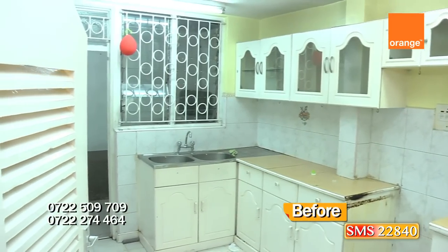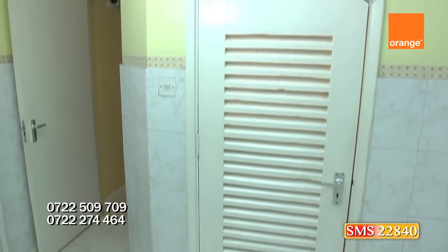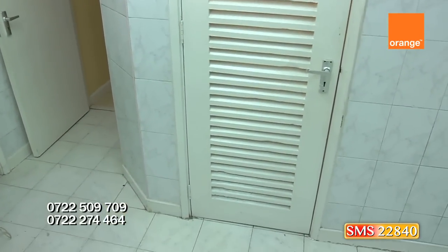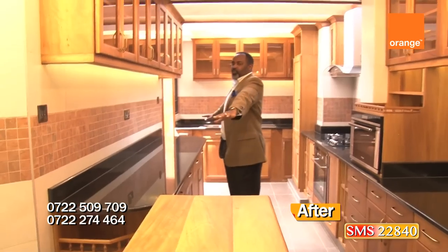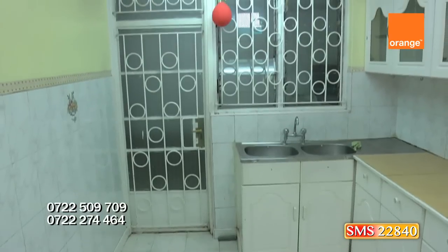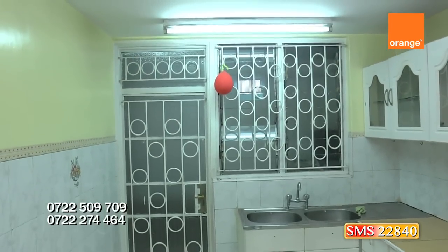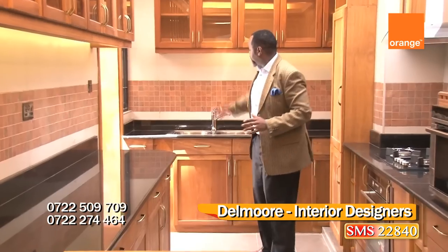Again, it only had work tables on one side. On this side, we actually had a little door which led to the pantry, which we then changed to the extreme end and then have this as a workspace. And then the sink, which was here, we moved there. So remember, the kitchen was up to this space. We extended it to that wall.